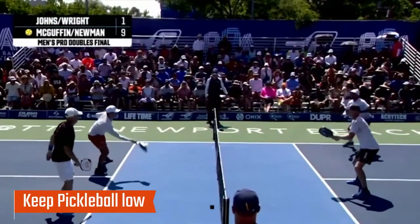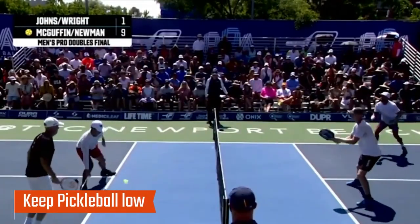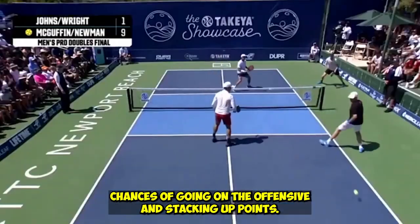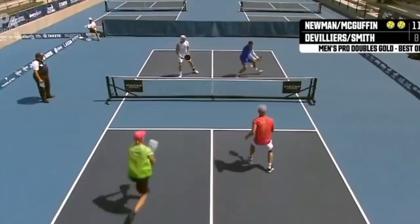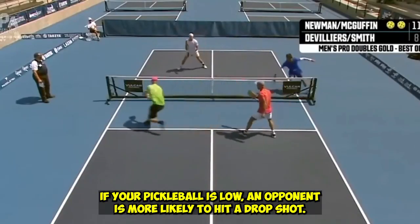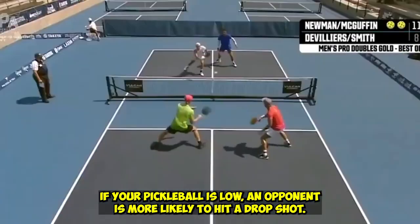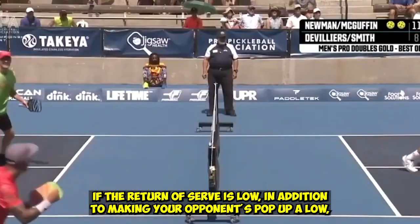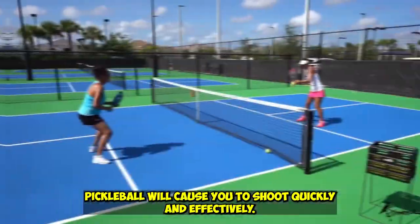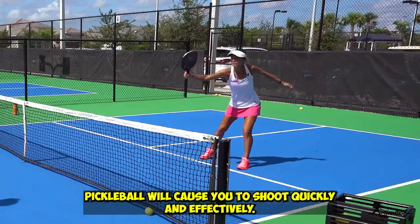Number 4. Keep the pickleball low. Players should learn how to keep the ball low to reduce their opponent's chances of going on the offensive and stacking up points. The opponents will not be able to attack you with an aggressive shot if your pickleball is low. An opponent is more likely to hit a drop shot if the return of serve is low. In addition to making your opponents pop up, a low pickleball will cause you to shoot quickly and effectively.